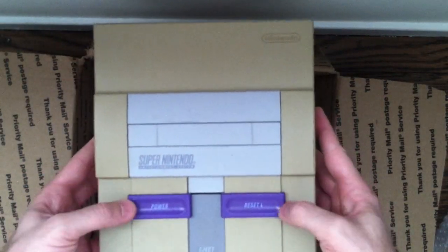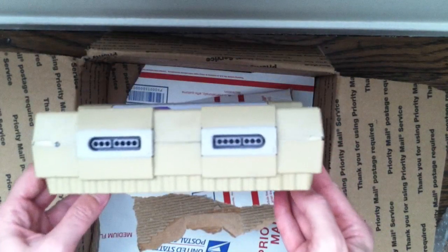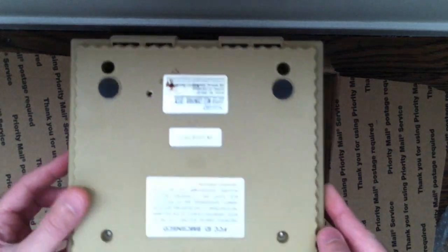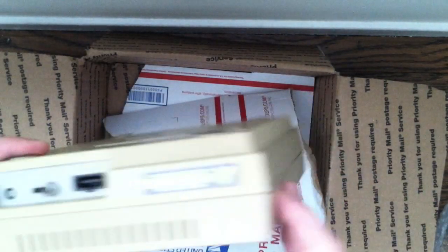Traveling back in time here, Super Nintendo, really excited to have this. I never owned one when they came out. A neighbor of mine had one and we played it endlessly. This guy is really yellow, but in really good condition otherwise. So maybe I'll retrobrite that as part of the restoration later when I test it out, but really, really happy to have this.